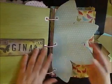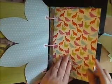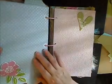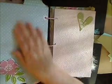This was another flower paper. I just didn't do anything. I didn't make pockets on this one. I just sealed it because I want to write on the flower. Another paper that I love. This one, too, is my favorite Best Creations paper. They make the best glitter paper ever.